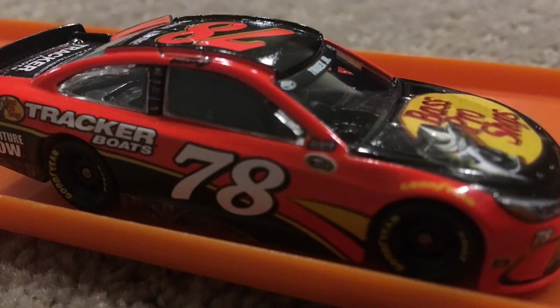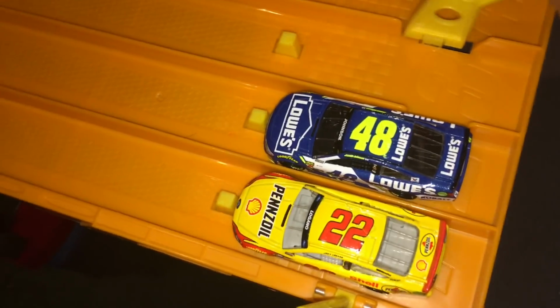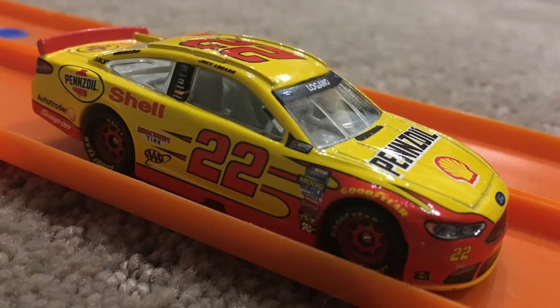Now it's the 24, Chase Elliott versus Martin Truex Jr. Elliott with the lead. Martin Truex Jr., however, brings it back. He continues to show dominance at mile and a half here in the NASCAR Hot Wheels Cup Series. Logano versus Johnson, 2 heavyweights this season, but it's going to be Logano heading to Stage 3 once again. The 22 continues to dominate the NASCAR Hot Wheels Cup Series circuit.